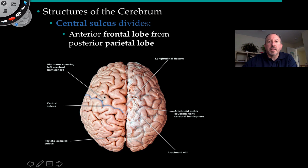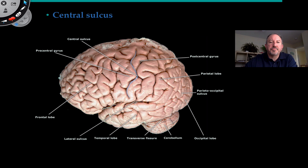meninge, which are layers that surround the brain, and then the arachnoid mater. In this case, it's villi, because it's sort of convoluted, but that particular layer, as you can see over here, is just above that, and then the dura mater has been removed. In other words, the hard shell of the brain. The central sulcus, as you can see right here as well. Okay, so this is a lateral view of the brain, of the central sulcus.